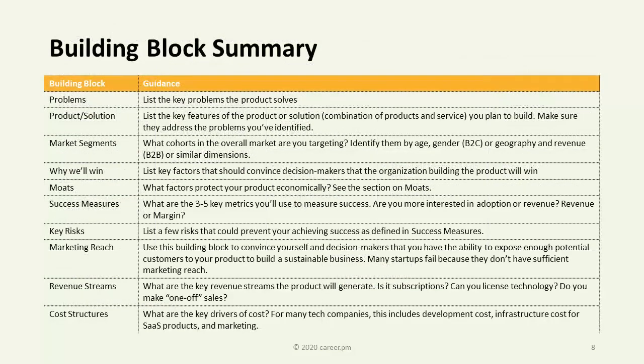This next building block just summarizes each building block, is basically a summary of what I've told you.